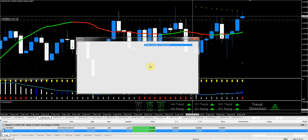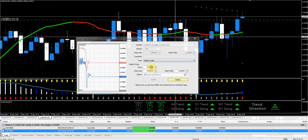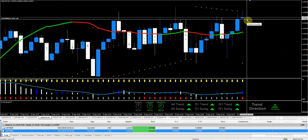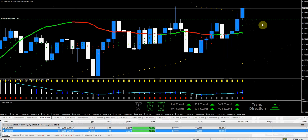Let's make a little alteration here. Alright, so they're both at the same price right now. So hopefully we'll be able to get filled once the market pulls down a little bit. Oh man, there it goes. Shot straight up. Was really hoping we would have got filled here.